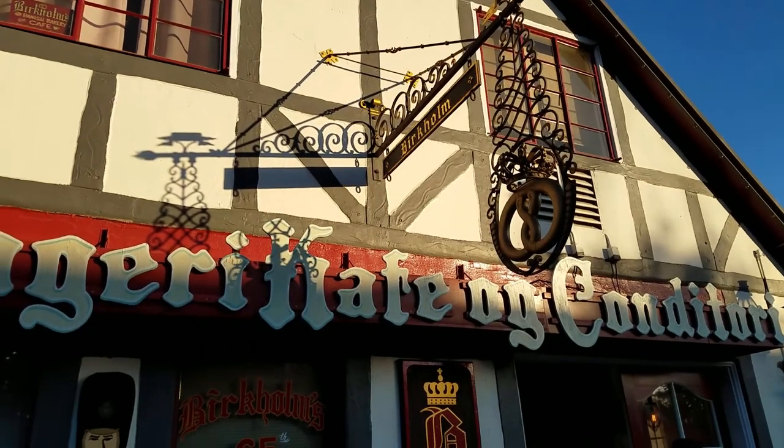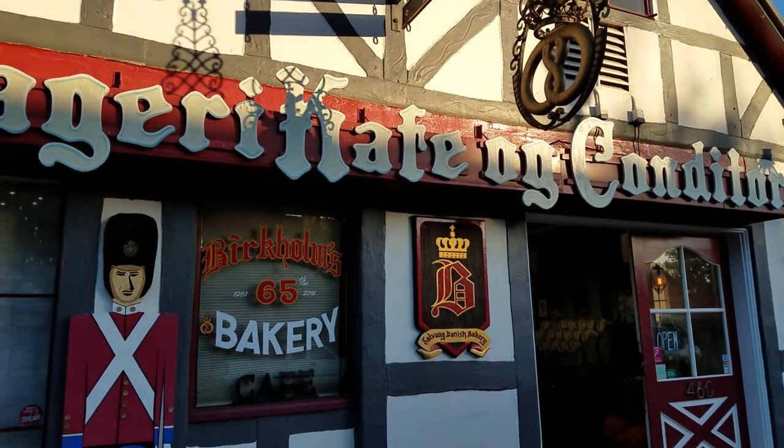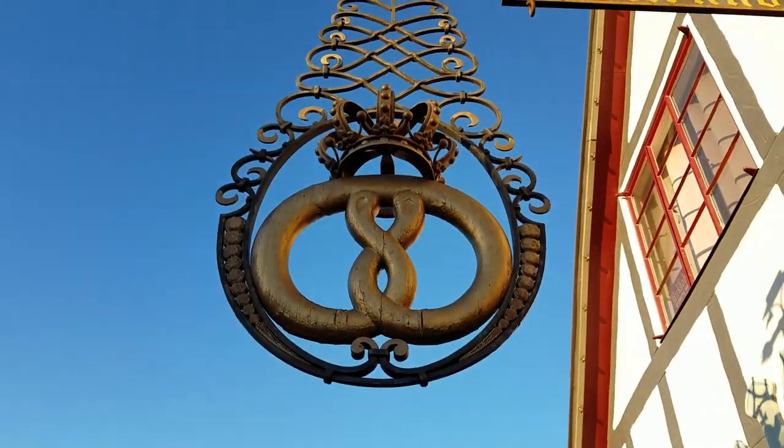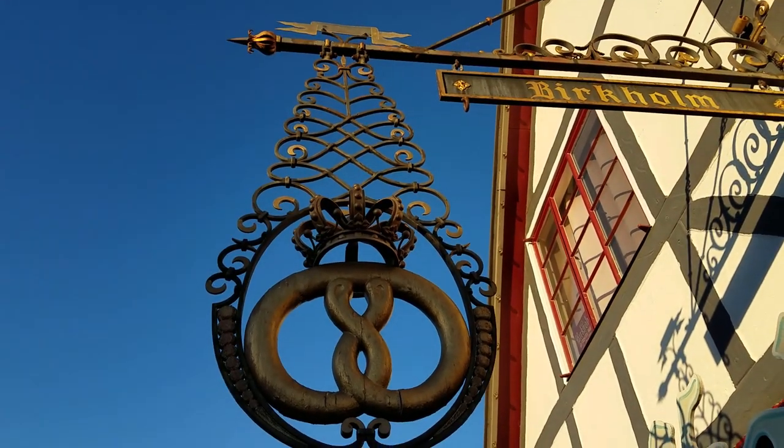What's this? Another bakery? I told you to bring your appetite. Here's a close-up of that cool golden pretzel on the sign.